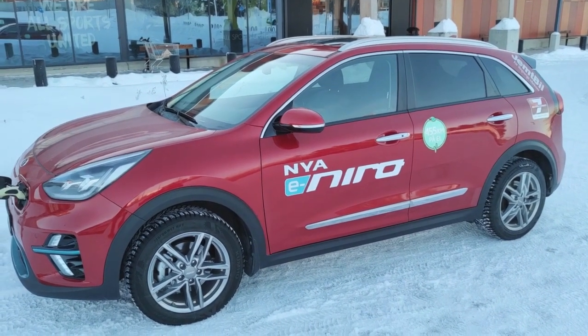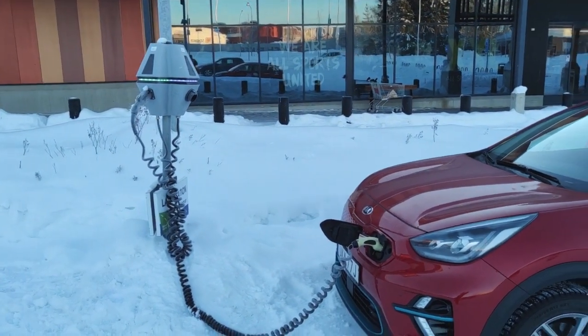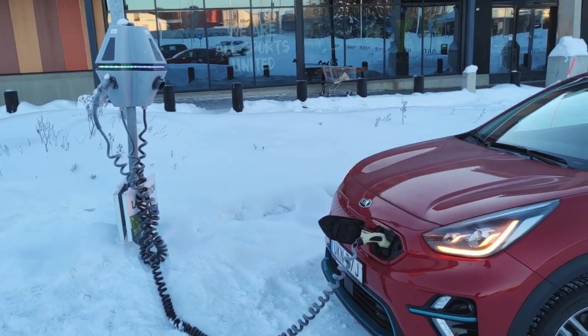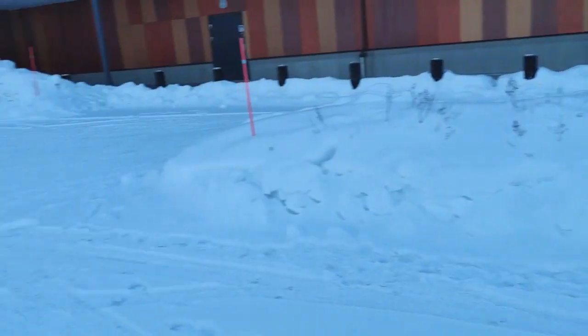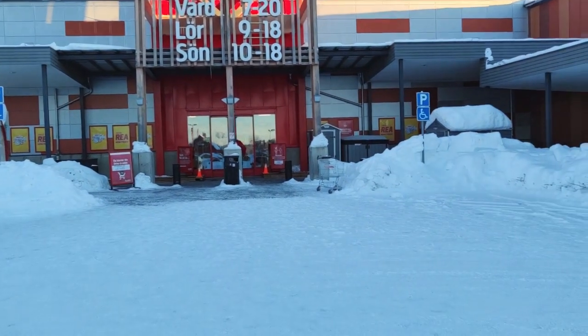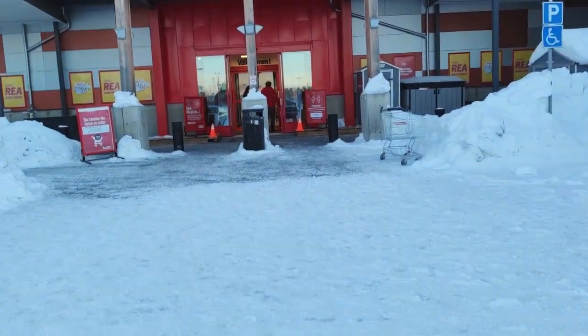Swedish, or Nya e-Niro. Around this town, Östersund, there are some stations where you can charge the car for free. I just have to get a new coffee maker, so I'll charge it for a few minutes just to show you.